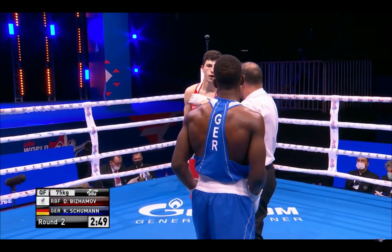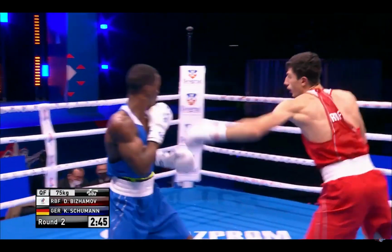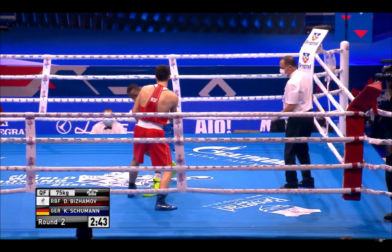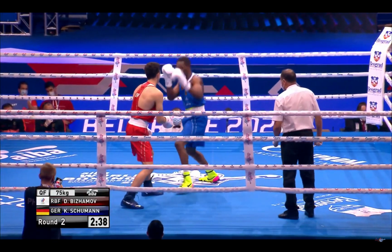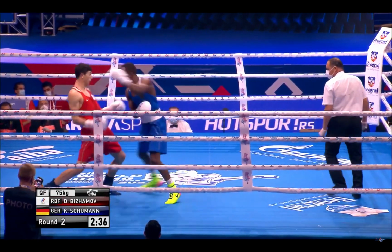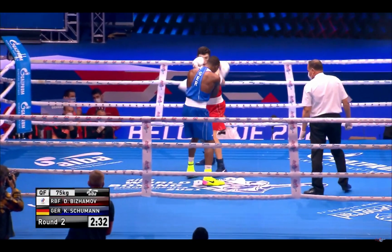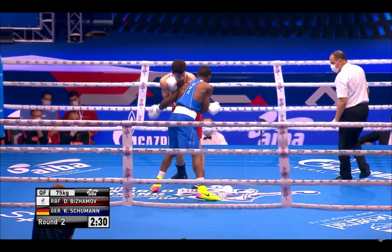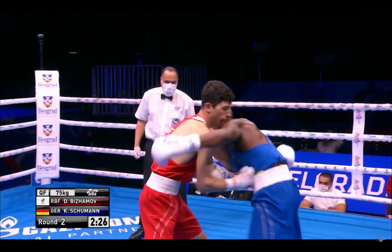So into the second round, Bizhamov, Russian Boxing Federation in the red. Kevin Schumann of Germany in the blue. He's trying to get into the centre of the ring here, Schumann, and I think the corner will have told him you can't have another round like that where you're just getting manoeuvred around the ring. So he's trying to step into the centre of the ring here.